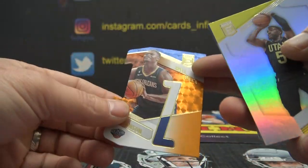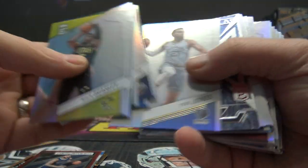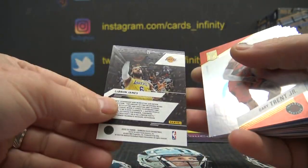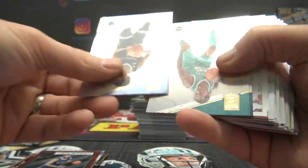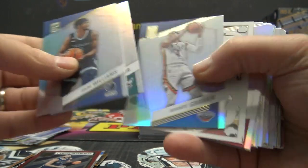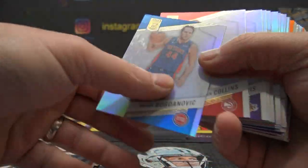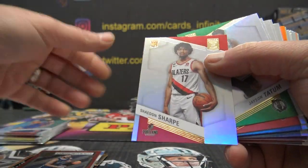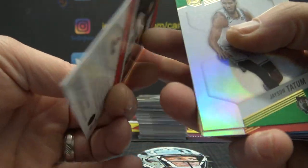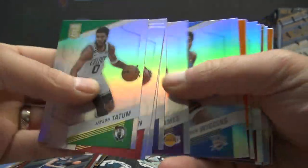Zion, 23, letter Z. Does every letter go to the 3 if it's not numbered? Seems like it. LeBron, 17 on the power formula. Franz Wagner, 0. Bogdanovich. Shaden Sharp. That one is 244, ladies. That's me.